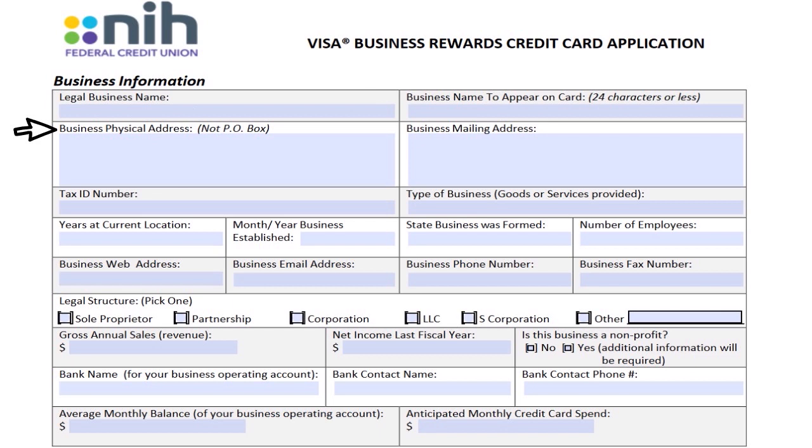You want to put the address, the physical address, the mailing address, which can be a PO box, but the physical address cannot be a PO box. They want to see exactly where the business is located. Your tax ID number, this is your EIN. Remember, I was telling you can actually apply for this card on an EIN only basis, and the type of sector you are in, the type of business it is, goods or services, how many years you've been at the location where you are, the year you were established. You want to put the state of registration where you were formed, the number of employees, the company's website, email address, phone number, all of this you have to specify.